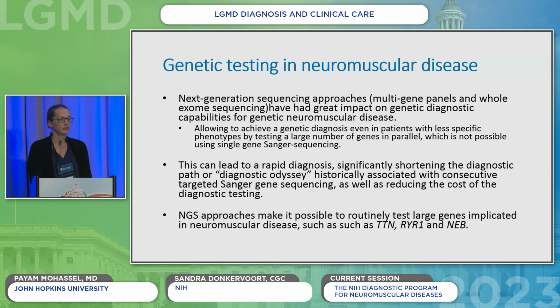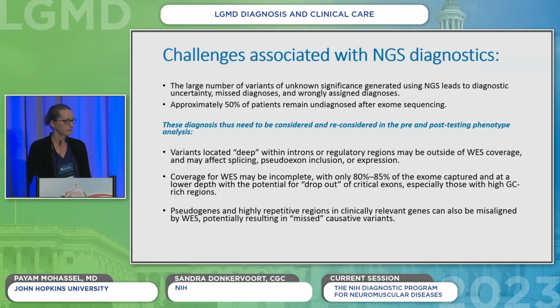In addition, it also reduces the costs that historically came with doing single gene testing one at a time. And then specifically within the neuromuscular field, there are some very large genes, such as Titin, RYR1, and Nebulin, that with this new technology are very readily testable. However, it comes with many challenges, and those will be addressed in this session as well by my colleagues.